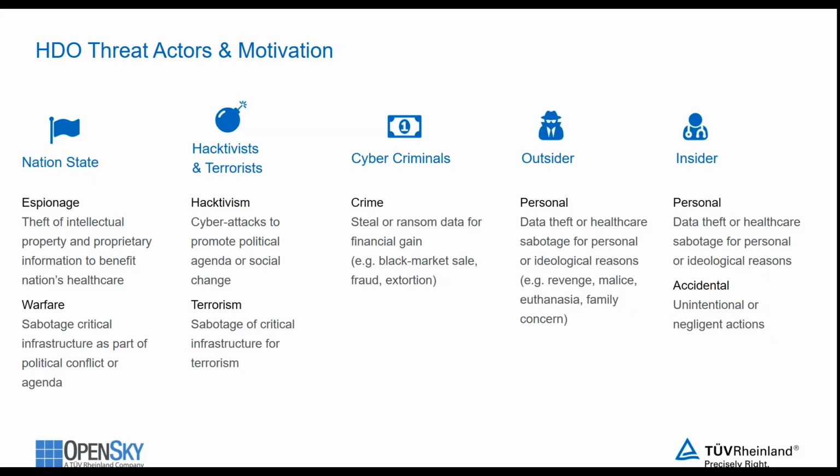So that would play into the HDO use case here, or threat case. Cyber crime really could be another motivation, or another one that we could list under nation state, but I like to list cyber crime as its own threat actor motivation. The other 4 that are listed in these 5 really could all have criminal motivation in some form. So I like to group that. Hacktivists and terrorists, really looking at cyber attacks to promote either a political agenda or social change, or terrorism.